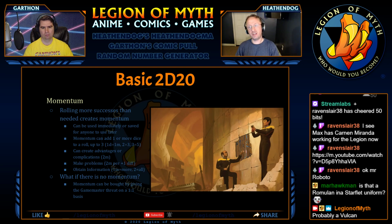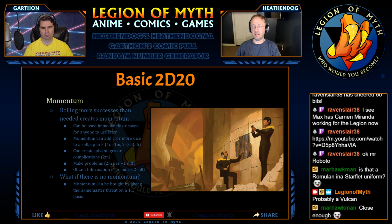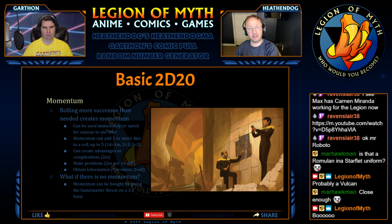Advantages for you. Like, for example, let's say you're in a phaser fight with an evil Romulan, because everyone knows Romulans are evil, and you want him to have a bad time. So you use 2 momentum. See, that 2M is 2 momentum, creating a complication for your enemy. You create a complication that his weapon is low on power. It doesn't immediately affect him, but it's something he's going to have to deal with rather than dealing with you later on. Stuff like that. And you can create advantages for yourself. Like you can give yourself the high ground to give yourself an advantage in combat or looking around or whatever, by spending 2 momentum.